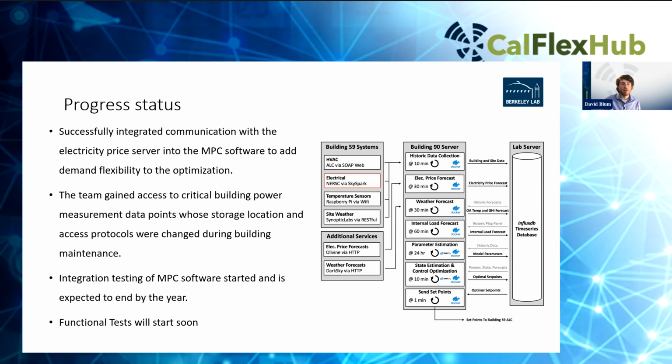So what the project has been able to do is successfully integrate communication with the CalFlexHub electricity price server into the MPC software, as well as gain access to building power measurement data points that changed since the previous work. And the project is now doing integration testing of the MPC, responding to the electricity prices from the CalFlexHub server, and intends for functional tests, field tests in the building, to start next year.